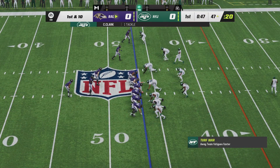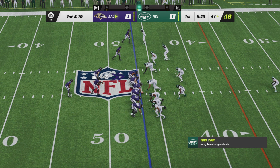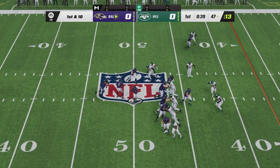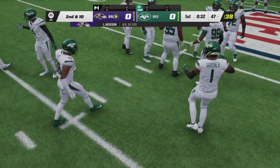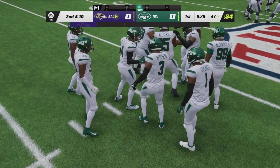So in Jet territory now. Here's 1st and 10 at the 47. Now Jackson taps this forward jet sweep. And just no chance of turning the corner. He can only get back to the line of scrimmage. 2nd and 10 coming up.